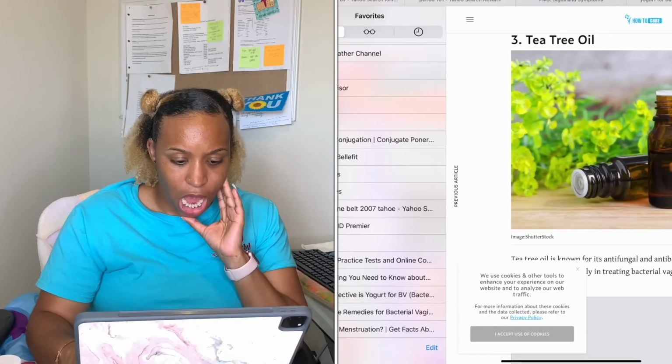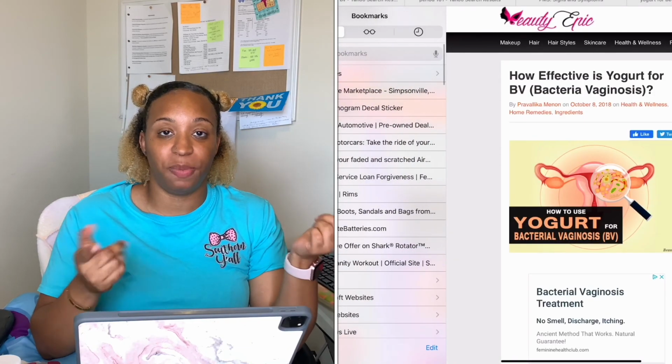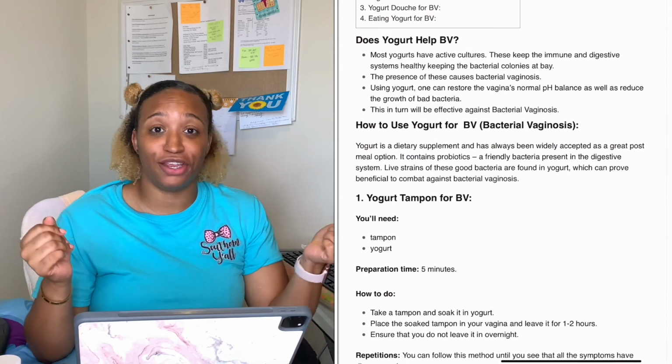Another thing that I have not tried, but I planned on trying, but never got around to, was yogurt. I don't know if you guys know, but yogurt has lactobacillus in it. What you can do is take a tampon, dip it in the yogurt, and insert it into the queen bee. So, does yogurt help BV? This is from beautyepic.com. Let's go ahead and cite the material that I'm using.